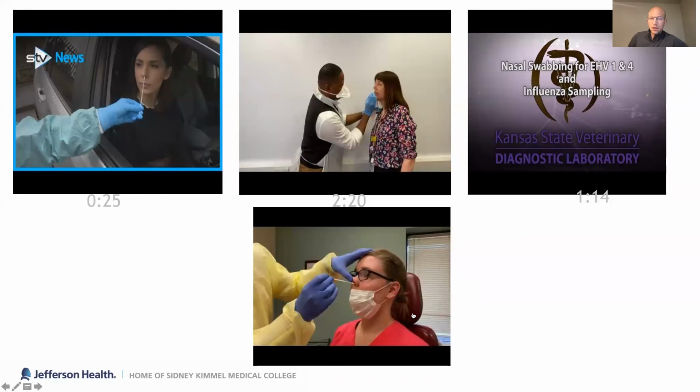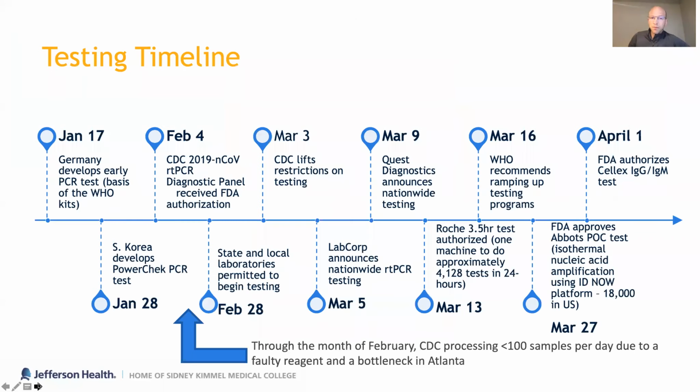Next slide, please. This is the testing timeline. I'm not going to spend a lot on it, but you can see the evolution since January all the way up to now, April 1st, where tests have come through.